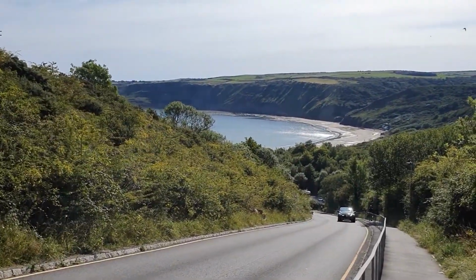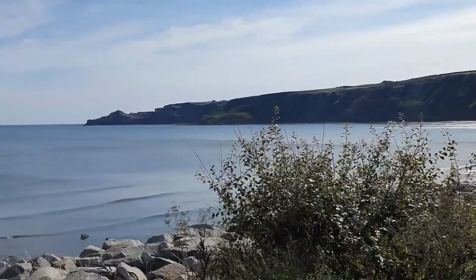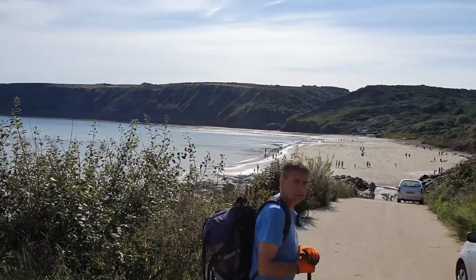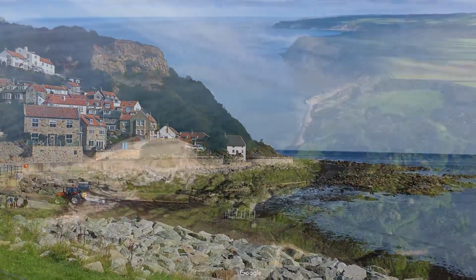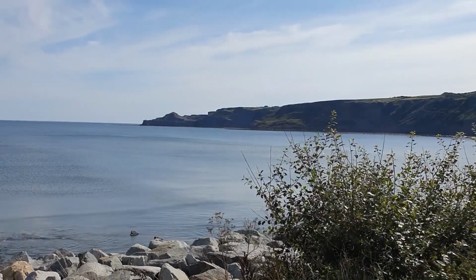And I'm really excited. At the beach level, where we're headed is all the way round to that end point there. And we're going to be hunting for ammonites and all the Jurassic goodies from the marine environments. And going that way, apparently you get to Port Mulgrave, but I'm not familiar with that. So we're going this way. It's going to be a great day.